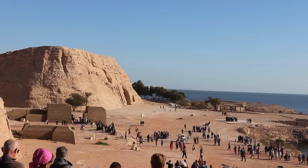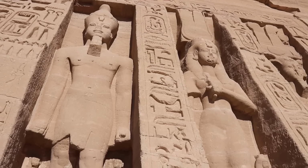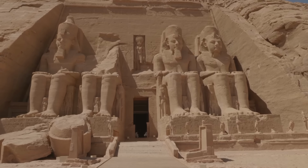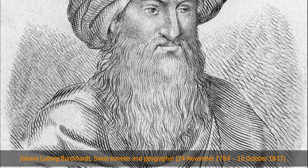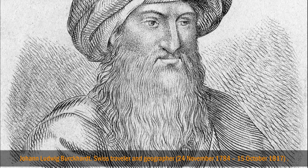Over time, the sands of the desert swallowed Abu Simbel. The temples lay forgotten for centuries, their existence known only through local legends. Then, in 1813, Swiss explorer Johann Ludwig Burckhardt stumbled upon the site. He was captivated by the sight of the colossal statues peeking out from beneath the sand.